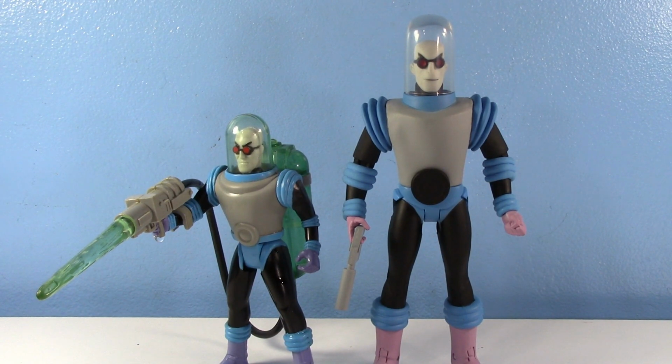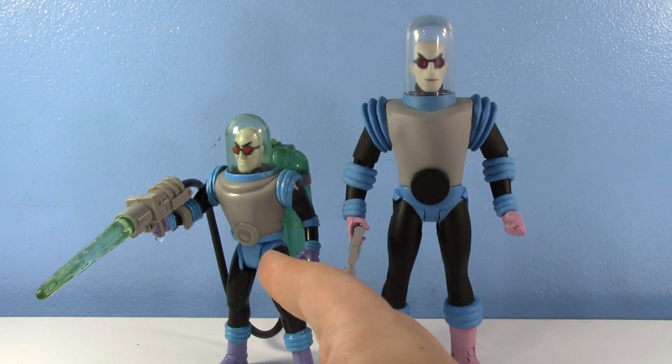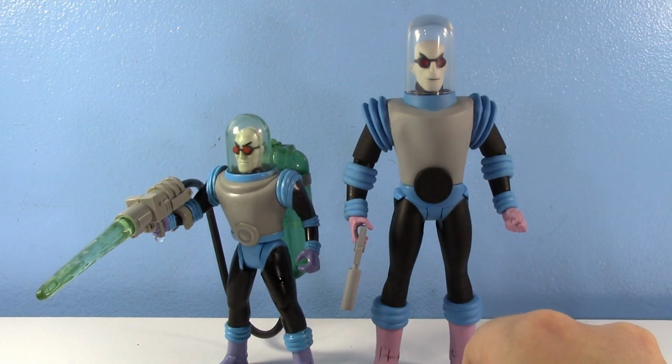But anyways, this is an old versus new. The original Kenner Mr. Freeze from Batman the Animated Series versus the DC Collectibles one for the new Batman Animated Series line by them, the 6-inch figures. They're both pretty cool. They both have their ups and downs. Me personally, I don't really know which one I prefer because they both have some really great elements to them.